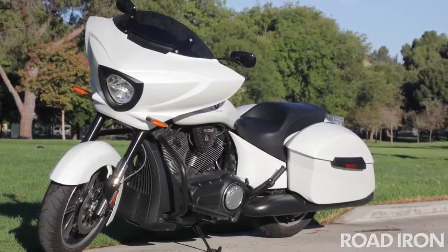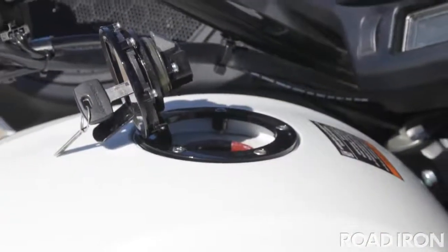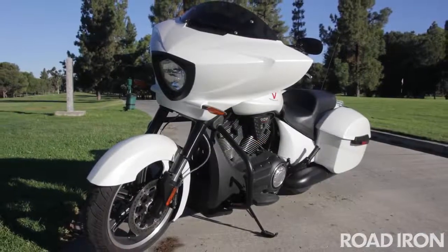One of the things of particular interest to me as a long-distance tourer is the fuel economy. I mean, motorcycles will get good gas mileage just off the bat, but this one gets about 45 miles to the gallon, which I think is excellent.